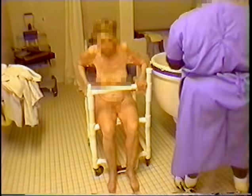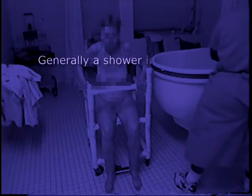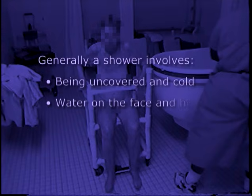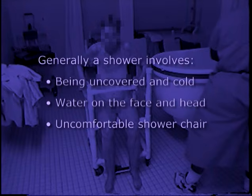Generally, the shower starts at the top and works down with the person uncovered and cold throughout the process. However, having water on the face and the head is one of the most distressing parts of the shower for people with dementia. Plus, the person is usually sitting on a very cold and uncomfortable shower chair. So how can we make it more pleasant? Well, first of all, we can make the shower chair more comfortable. Let me show you how.